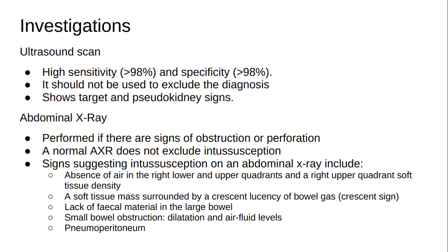Ultrasound scan is the most commonly used one. It has high sensitivity and specificity. But it is highly operator dependent. It should not be used to exclude the diagnosis. Shows target and pseudo-kidney signs.